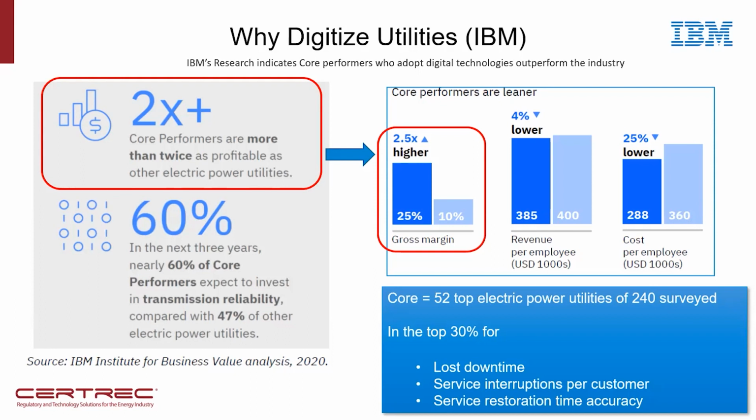So they were running with lower cost per employee, and yet they were producing 2.5 times gross margin higher than the others. And that at the same time as their revenue per employee was about the same. So cost was much lower, profitability was much higher. And so that sort of gives an example of 2 different pieces of research.